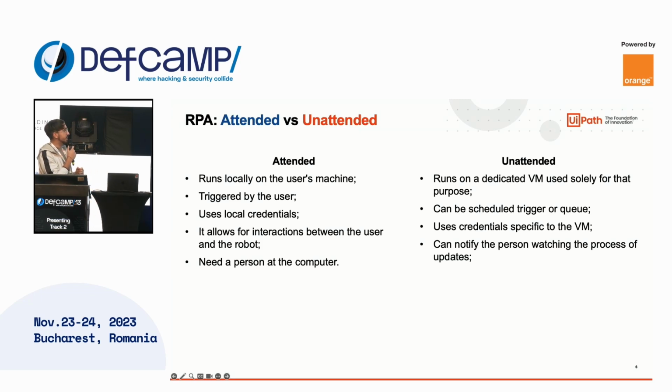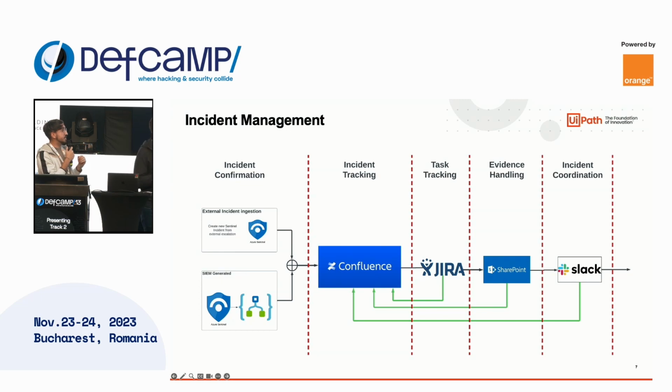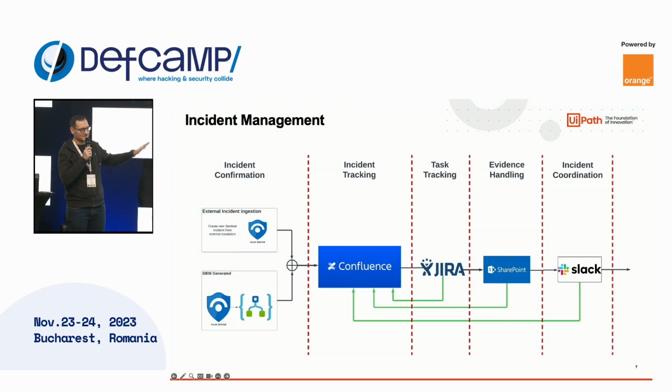Cool. Now let's go back and see how we're going to apply this philosophy to automating the incident management side of things. Okay, so this is my pain. This is what I hate doing when I have incidents, right? There are two ways we can receive an incident. You can receive an incident from an alert coming from your SIEM, or you have an external alert that you have to take into consideration. What we're doing on this side of the house, even with external notifications, is we take them and put them in our SIEM. Why is that? Because once it's there, it's going to have a title, a description, a timestamp, a unique ID, and then I can go forward with the automation process. I can follow the same path further.